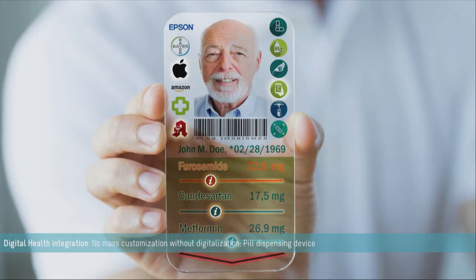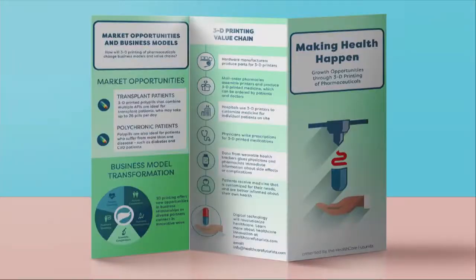And underneath, you see the doctor will be able to change the therapeutic regimen. So you got furosemide, candesartan, metformin, all these kind of things. So this is the possibility that we already do have right now in terms of 3D printing. We have just a lot of hurdles. If you want to get more information on that, please be sure to pick one of those leaflets. They contain pretty much what I've said and talked about.